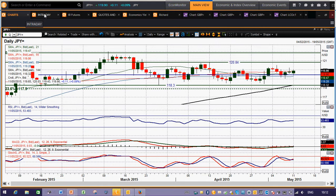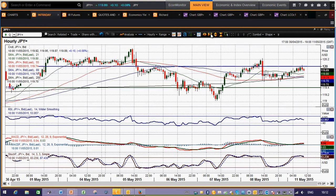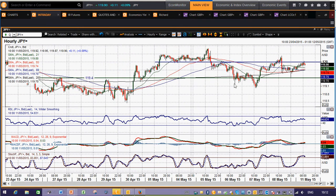The interesting thing overnight is that on Friday I spoke about the fact that the 119.40 big long-term pivot level, which has been so active within this range, wasn't really a great deal of help in the middle of last week. However, again overnight, look at that, 119.43. So it is still playing a big role in this chart.